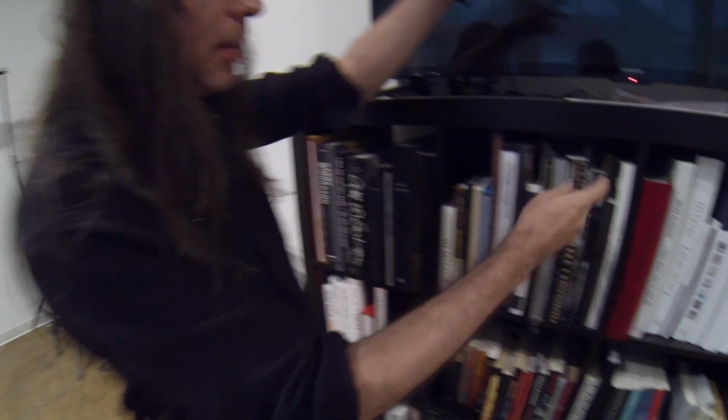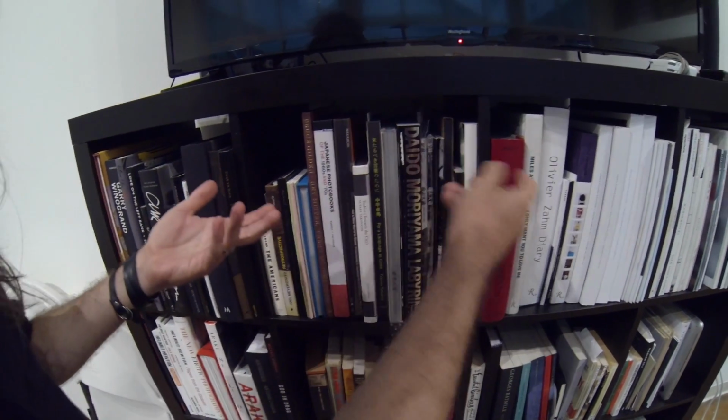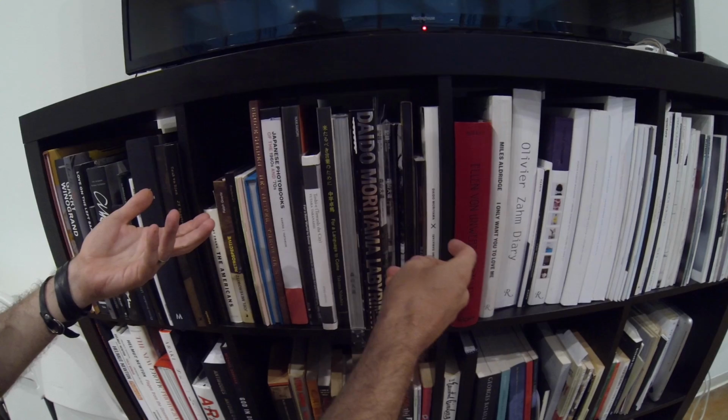So then you're looking at the images. Bust out some photo books. Yeah, let's take a look. Let's just see. Personal favorites.